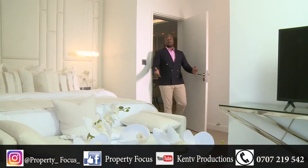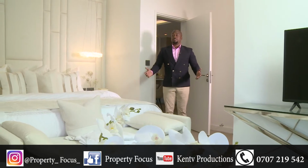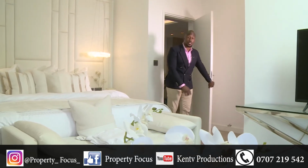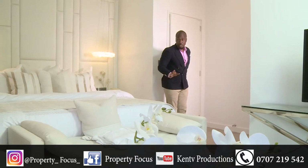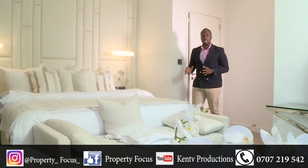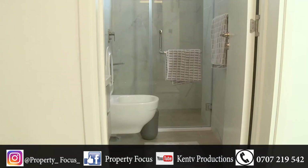Coming into this master bedroom, I don't know what to say. It's like something else. This definitely is the statement bedroom in this particular house. You've got, of course, the lavatory on this side.